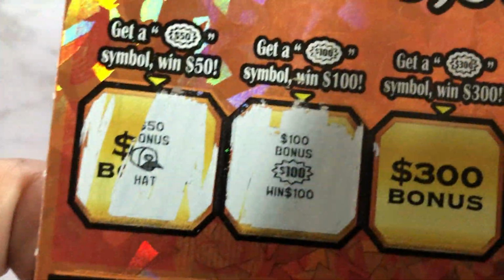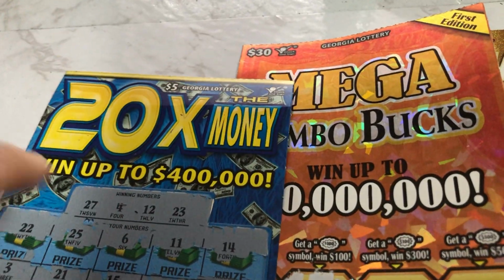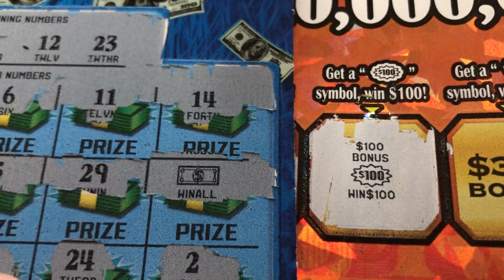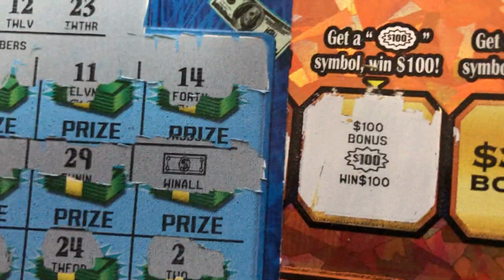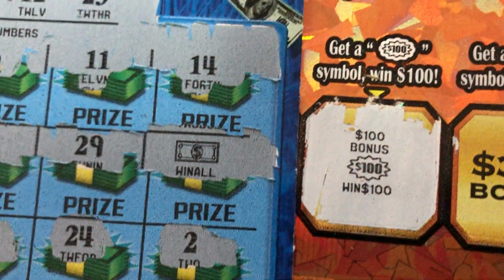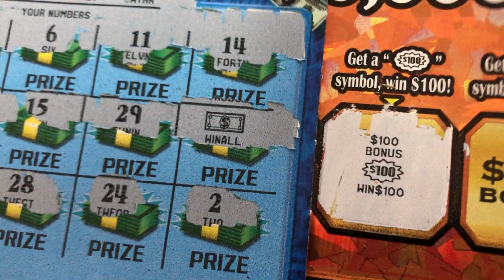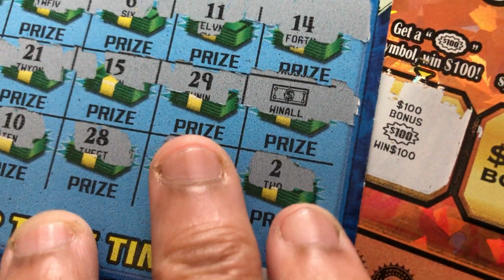I got Mega Jumbo Bucks, and I started scratching it in store, ticket number 3. And boom, $100 winner. So I got a $100 winner and a win-all symbol. So I'm just kind of like, okay. I was like, okay, this will work. This should be at least a break even or profit session. So if this is 15 and this is 100 and I don't win anything else, then hey, it's a break even session. Okay, let's see what we got.